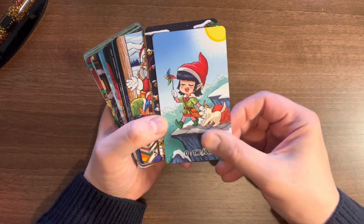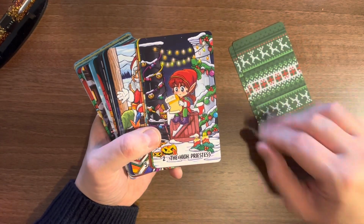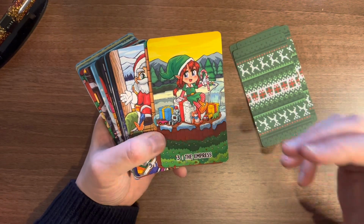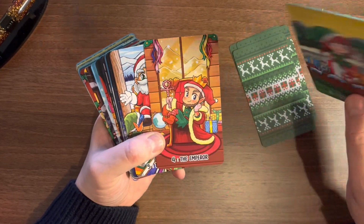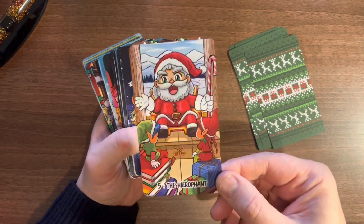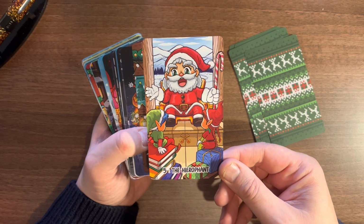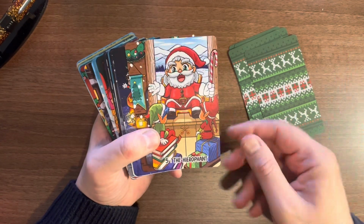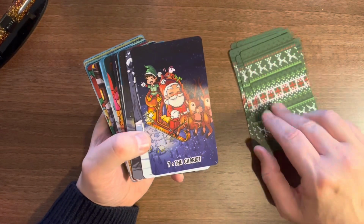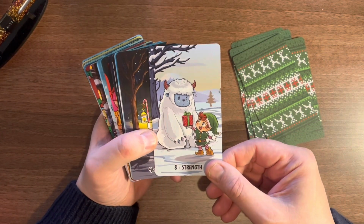I don't think I've ever smiled as much doing a walkthrough, flipping through all the cards, as I have with this deck. This deck really embodies the spirit of Christmas in such a fun and vibrant way. I've seen lots of winter decks, lots of Christmas decks, but this one is just adorable and full of Christmas cheer.